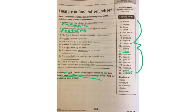Number 3, the feel of this wool sweater is scratchy. And so we need a synonym for feel. In this case, it's going to be texture. Okay, so the texture of this sweater is scratchy. T-E-X-T-U-R-E, texture. All right, kiddos, you're going to go ahead and complete 4 through 12 on your own.